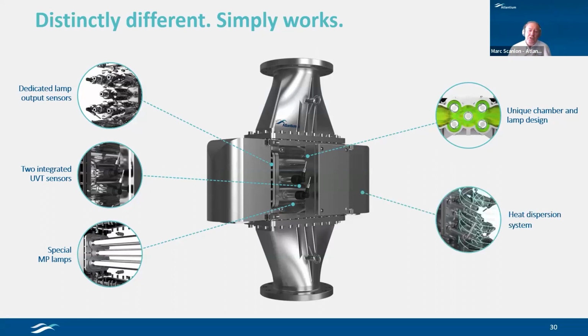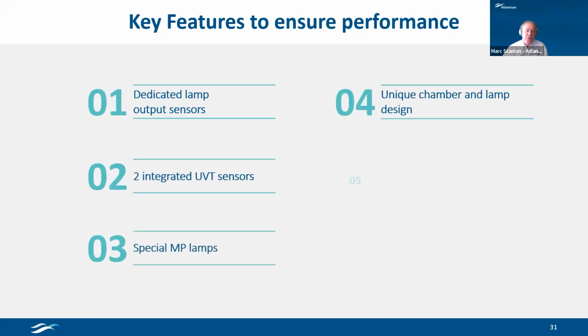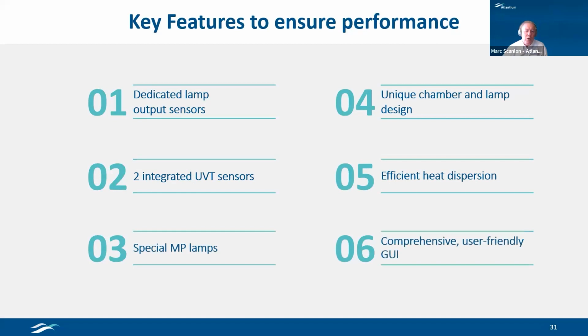We also have what I think is one of the best features about this reactor design. We have a heat dispersion system. Why do we need that? If you have a lot of start-stop operations on your sugar syrup, we don't want to have a situation where the sugar syrup will caramelize. This heat dispersion system mitigates any opportunity for caramelization within the RCM reactor. So these are the key features to ensure performance. We'll talk about each one just briefly.